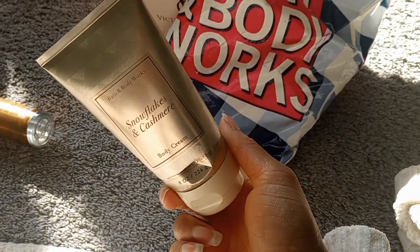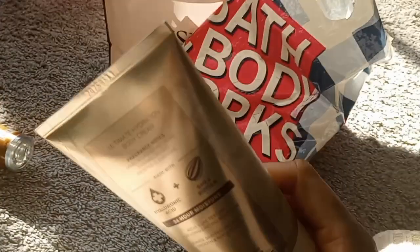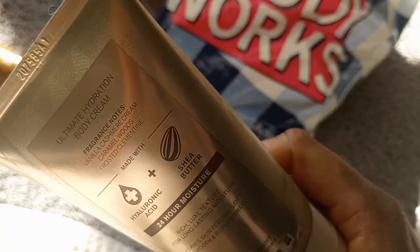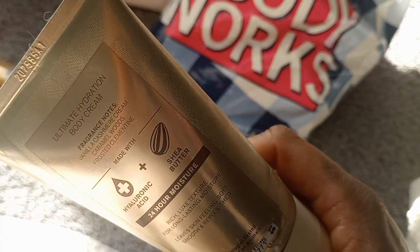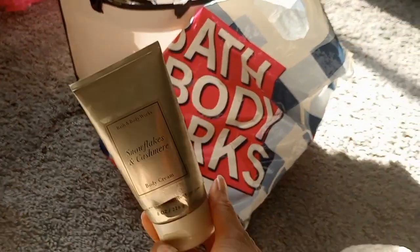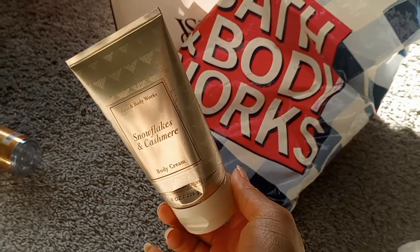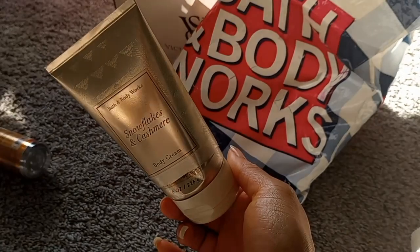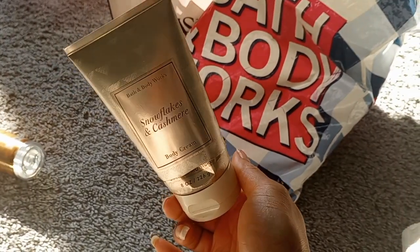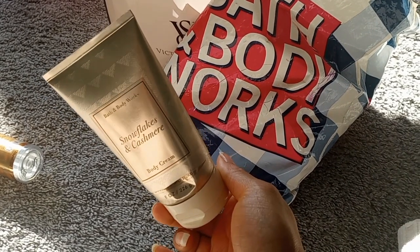All right, next up we have Snowflakes and Cashmere. This one has notes of vanilla, cashmere cream, caramel woods, and frosted clementine. This is a fragrance that comes out pretty much every winter. Honestly, I hope they don't ever discontinue this one from coming out in the winter months, because this is like the perfect cozy dryer sheet type of a scent.